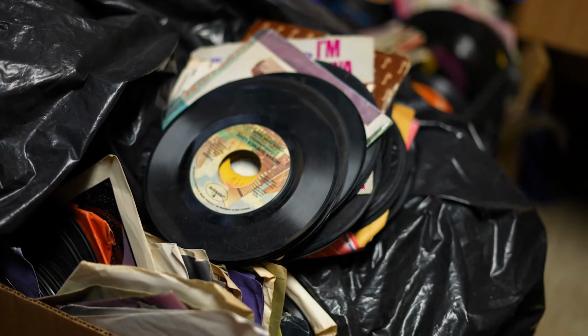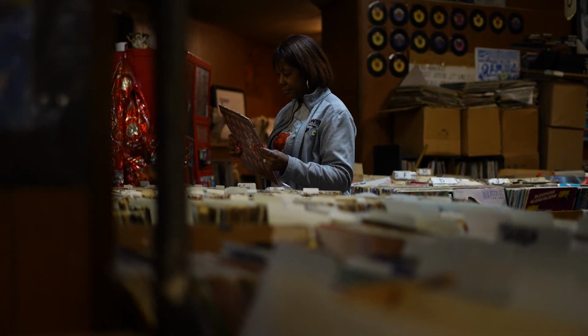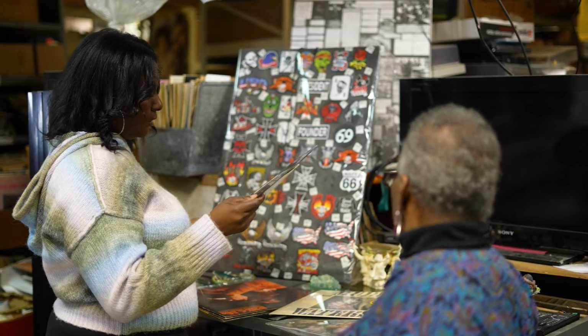We had so many records. At one time we might have had 10 stores. We got so cluttered, my husband decided it was too much, so he got this place. He came and he saw this and we turned it into the record shop.